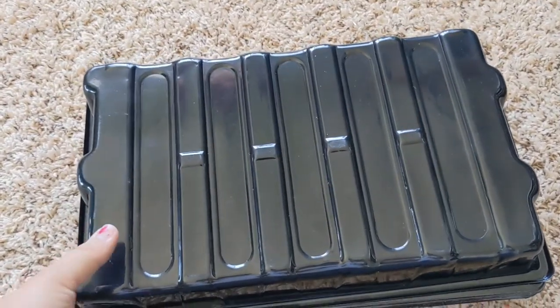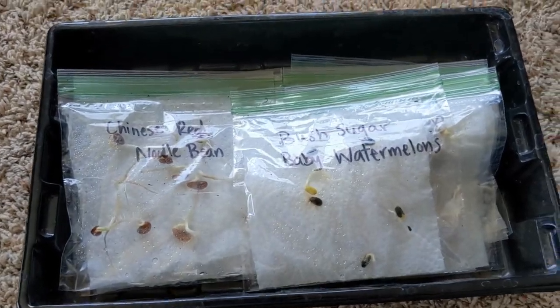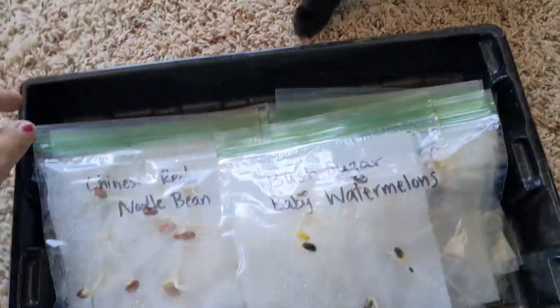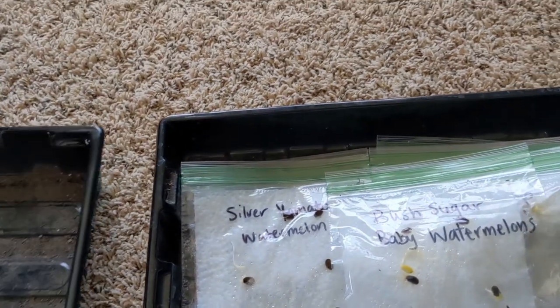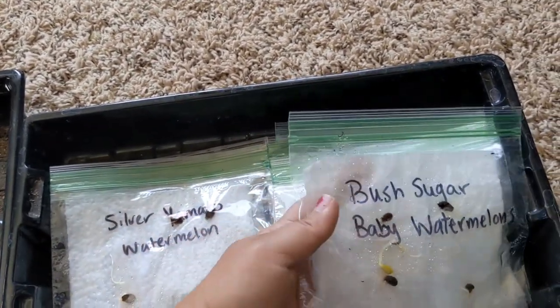Let's take a look at these sprouts now that we're ready to plant them outside on the archways. Oh, hi, kitty kitty. Hello. So the Chinese red noodle bean all sprouted really well. I really don't want that cat to get... No, I don't want you to get my seeds.